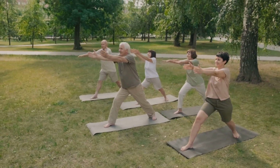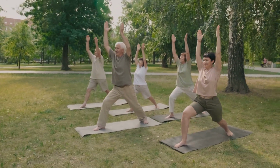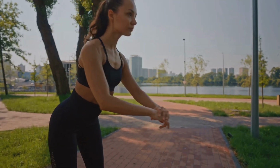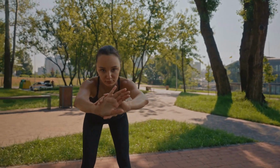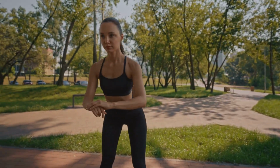What about exercise? It's not just good for your waistline. Regular exercise increases blood flow, which helps to nourish your skin cells and keep them vital. It also helps to create an environment in your body that's conducive to collagen production.